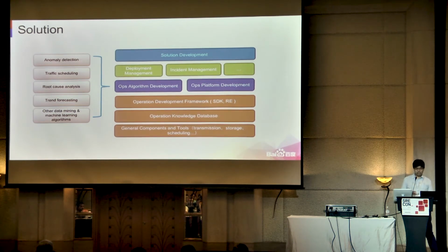Now, our solution can be shown in this figure. The yellow parts are the AIOps framework, and Ops can develop operation tools, algorithms, systems, platforms, or solutions based on it. In the following, my colleague Jingjing will introduce our practice based on this solution.